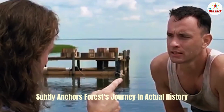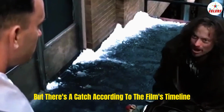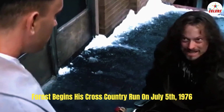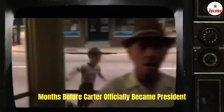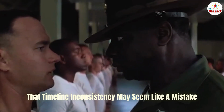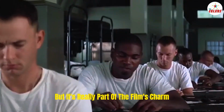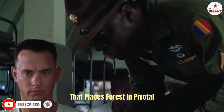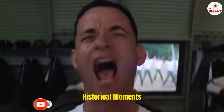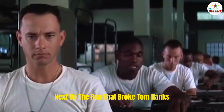And its inclusion subtly anchors Forrest's journey in actual history. But there's a catch. According to the film's timeline, Forrest begins his cross-country run on July 5, 1976, months before Carter officially became president. That timeline inconsistency may seem like a mistake, but it's really part of the film's charm. A playful blending of real events and fictional storytelling that places Forrest in pivotal historical moments, even when the dates don't quite line up.